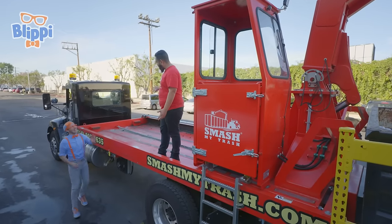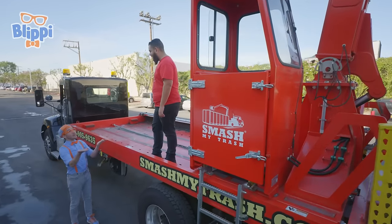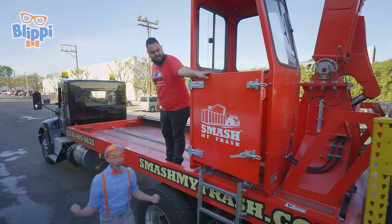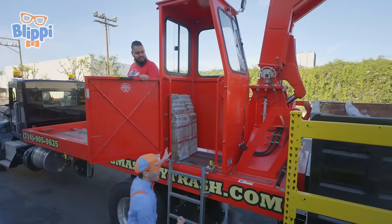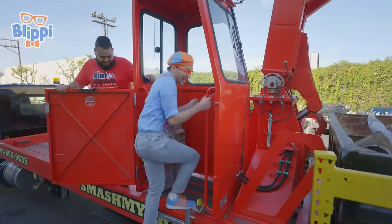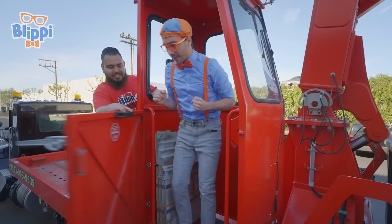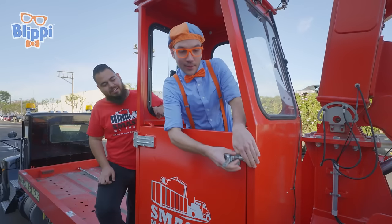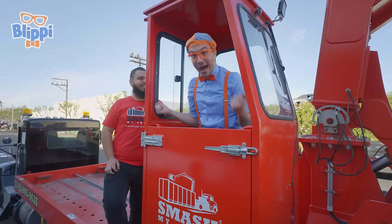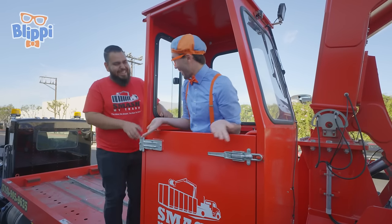Oh, hi, Max! Hi, Blippi! Hi! Do you think you could show me how to smash some trash? Of course, hop on in the cab! Okay, great! Whoa, check it out! I'm climbing into the cab of the truck! Whoa! Close that for you. We'll close the door. Safety first. Oh, I can't believe it. I'm in the cab.